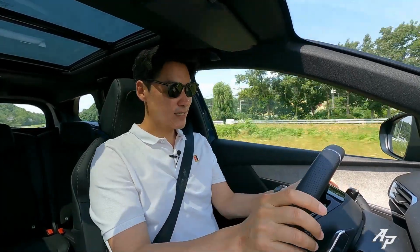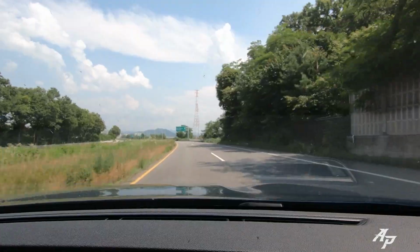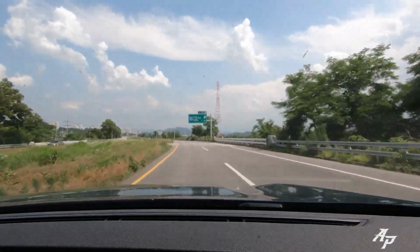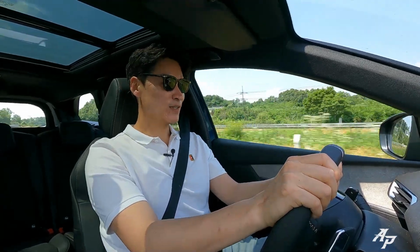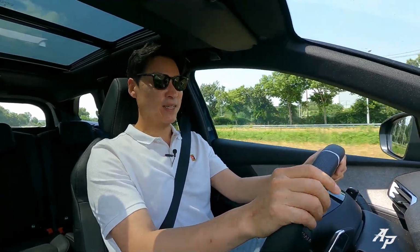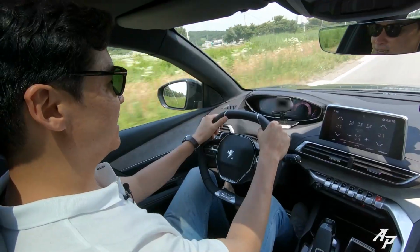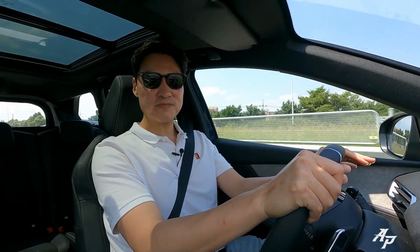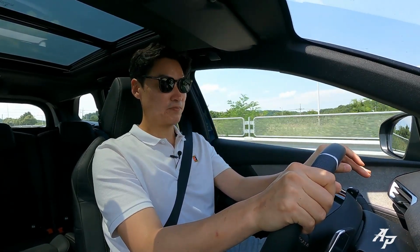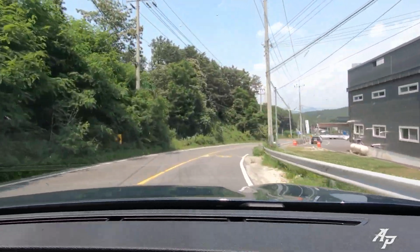And this Peugeot 5008 feels stable even at high speed, but it takes a little bit of time with the 1.5 liter diesel, and good brakes. Let's try a few corners with the 5008.